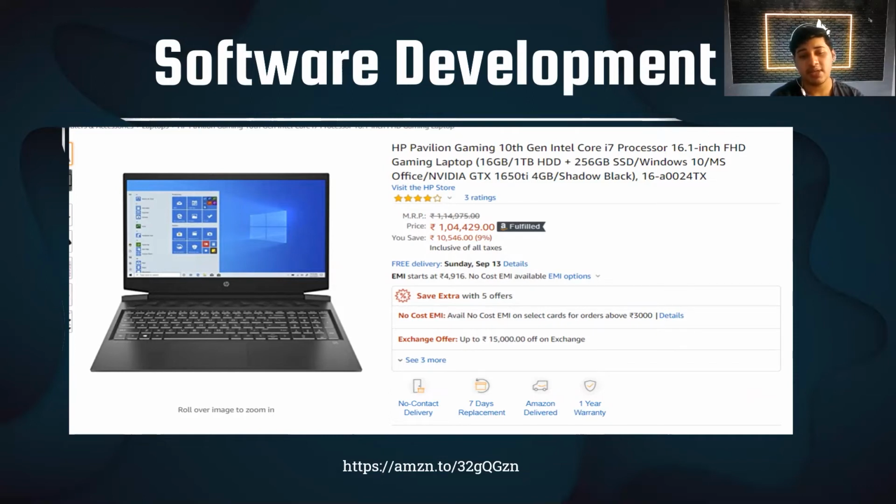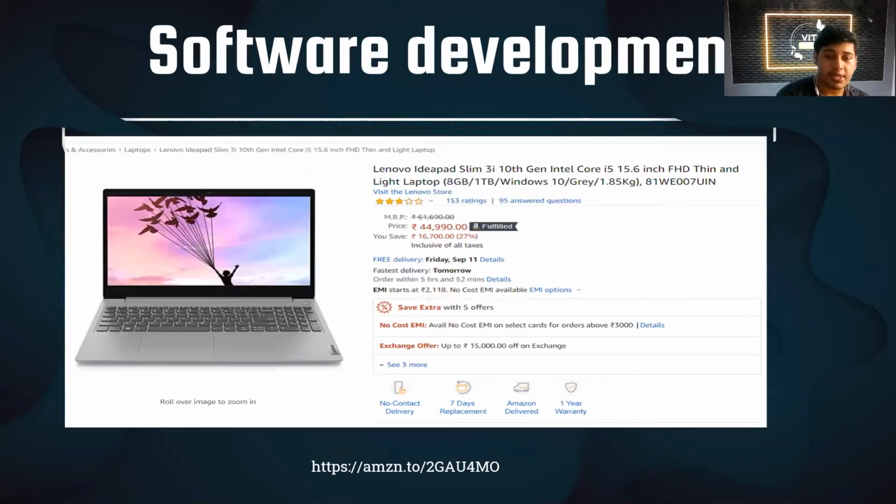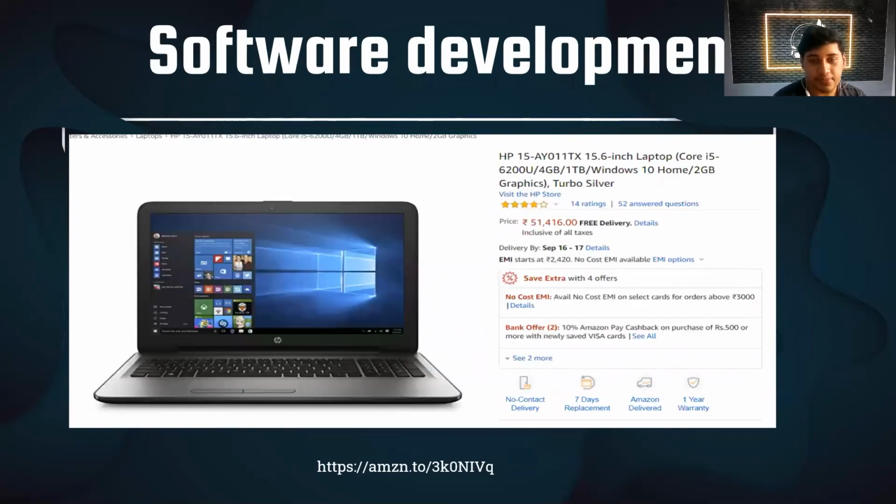It has 7 days replacement and 1 year of warranty. Now, certainly 1 lakh rupees is not everybody's cup of tea. So if you still want to go into software development and your budget is constricted, you can go for this Lenovo IdeaPad. It has 8 GB RAM and a Core i5 processor. So you can go for it.